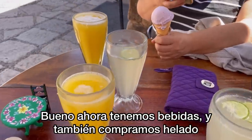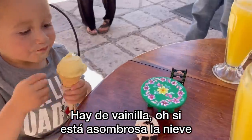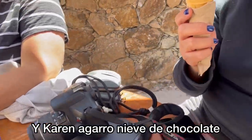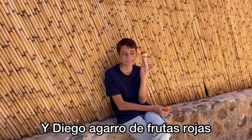Okay, so now we are getting a drink and we all have ice creams. We got vanilla ice creams. It's amazing. And then Karen's got chocolate. Diego's got frutas rojas.